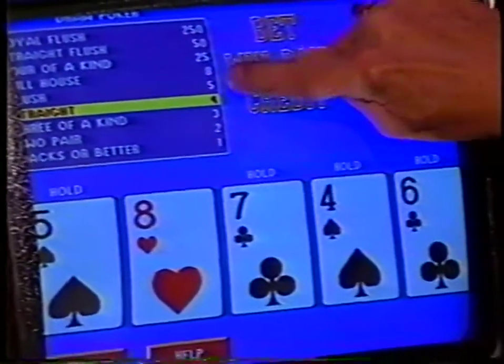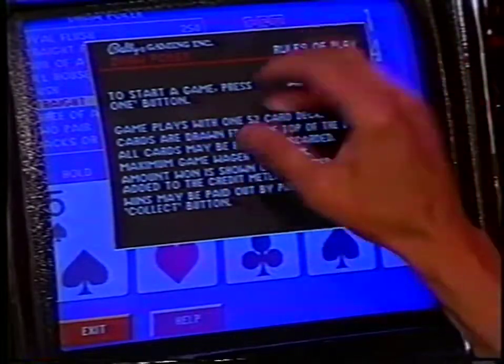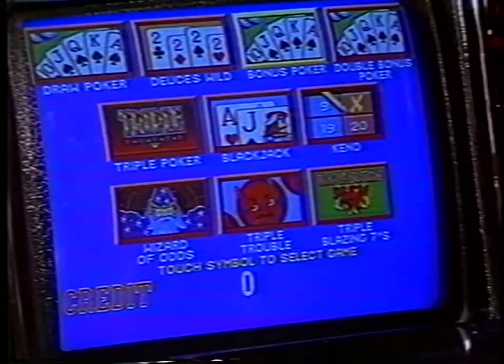That hardly ever changes. This is a 5-8 machine. Now, if you need help playing the machines, just press the help, and it gives you help on playing these machines. You can read how to start the game, how to play the game, how to hold your tickets. You want to exit, get back to your game. All right, let's get back to the menu, and let's see what happens on the bonus poker game.